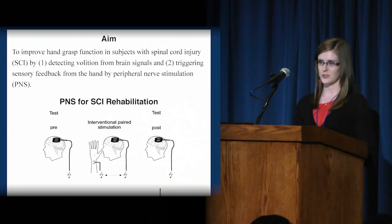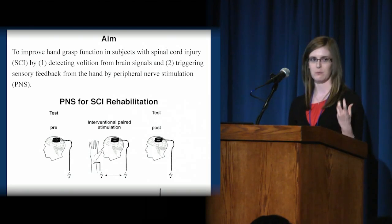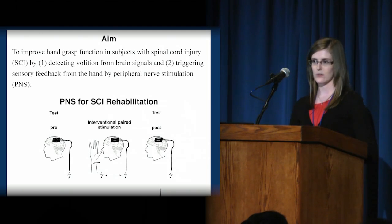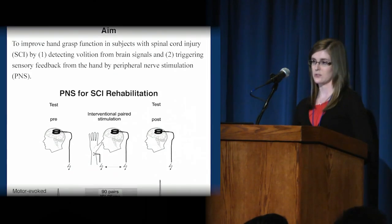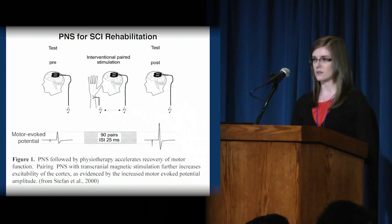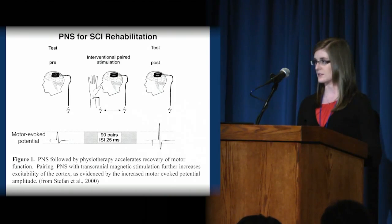So spinal cord injury can cause disability, with very widely ranging levels of disability, and we're concerned with those who have some hand function, but it's definitely impaired. So one model of spinal cord injury rehabilitation involves 2 hours of peripheral nerve stimulation, or PNS, followed by intensive physiotherapy. PNS is a low-intensity electrical stimulation. It's painless. The theory behind that is that because it is a low intensity, the signal travels up the nerve to the brain and it excites the sensory cortex of the brain.